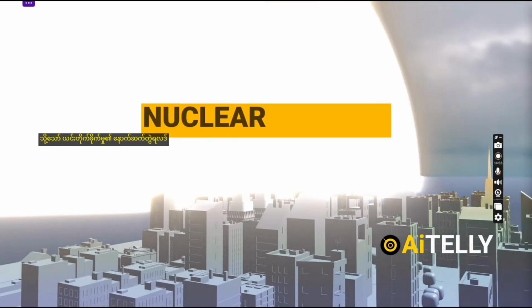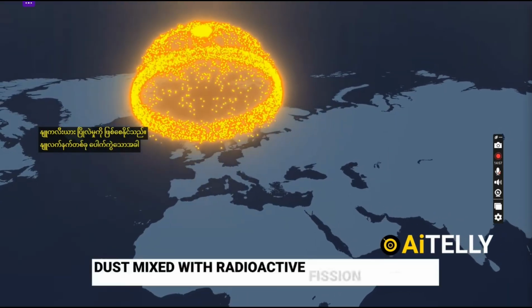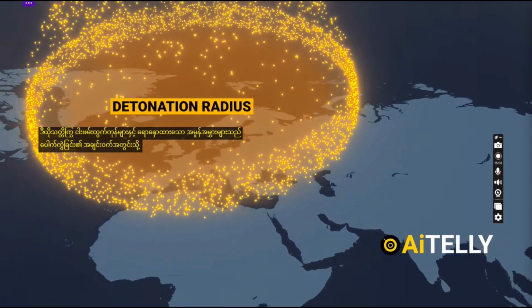However, the aftermath of such an attack can cause a nuclear fallout. When a nuclear weapon detonates, dust mixed with radioactive fission products are drawn into the detonation's radius, even spreading towards the attacker's own country.